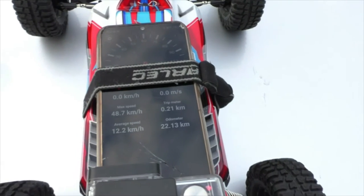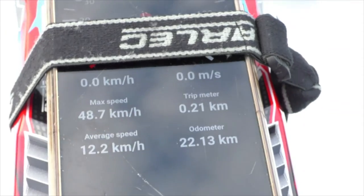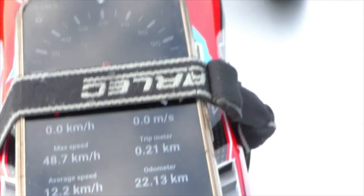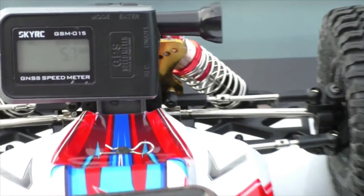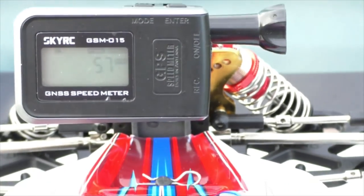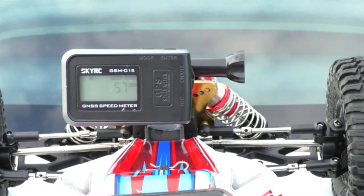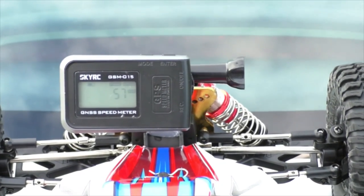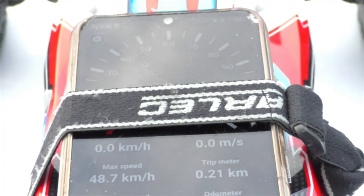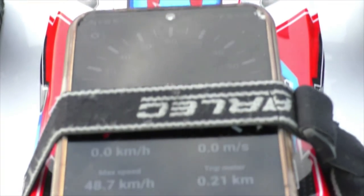So this does have a bit of a delay compared to the SkyRC, so this thing only hit 48.7 kilometers an hour. This one here reading in at 57 kilometers an hour, guys. That is a big difference when it comes to speed runs, because sometimes you can't stay in it for too long, so you do a bit of a run, then you give it a stab, and then you back off. So that could be a difference between hitting your PB and being stuck on your old speed.